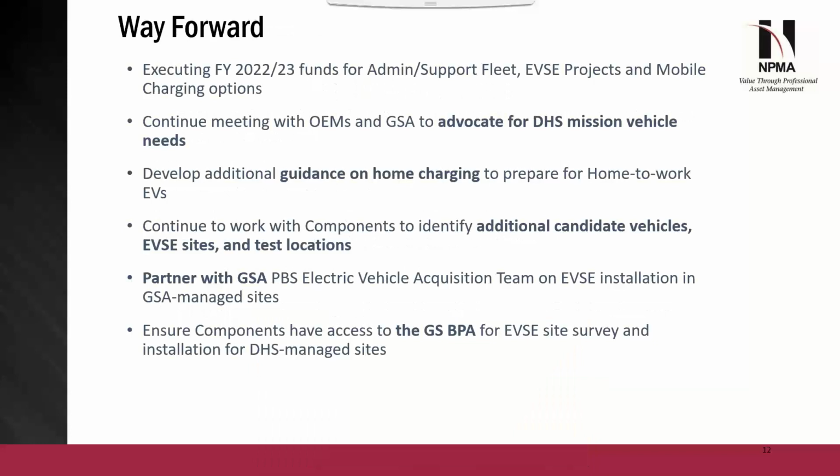Way forward. Right now we're executing those funds for administrative and support fleet, EVSE projects, and mobile charging stations. And we're working with every component within DHS to make sure that we can electrify as much as possible and get their input and put things in place to make this entire process fully operational and make the conversion. We'll continue to meet with the OEMs and the General Services Administration to advocate for the Department of Homeland Security.